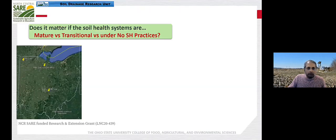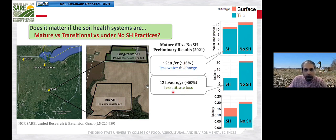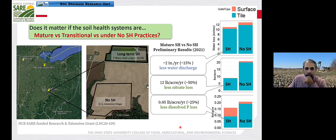So with that, I know this was probably too much, and we're switching back and forth between the two fields. In general, here is what our preliminary results suggest. We're seeing about 2 inches less water leaving the fields that are under long-term soil health. About 12 pounds less nitrogen leaving these fields, which relates to about 50% less nitrogen leaving those fields under long-term no-till. And then this is the result that we're really thinking about and want to explore more: the ability of these long-term fields to minimize the phosphorus losses, and whether or not this is true is what we want to test over the long term.